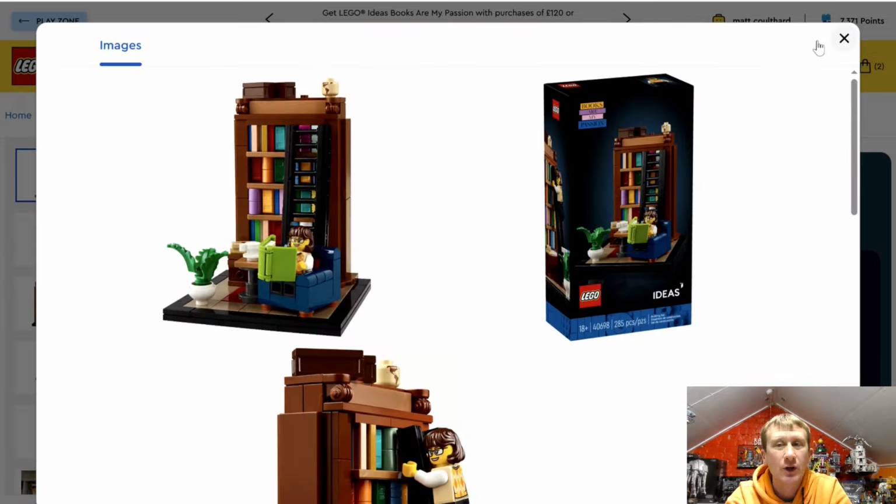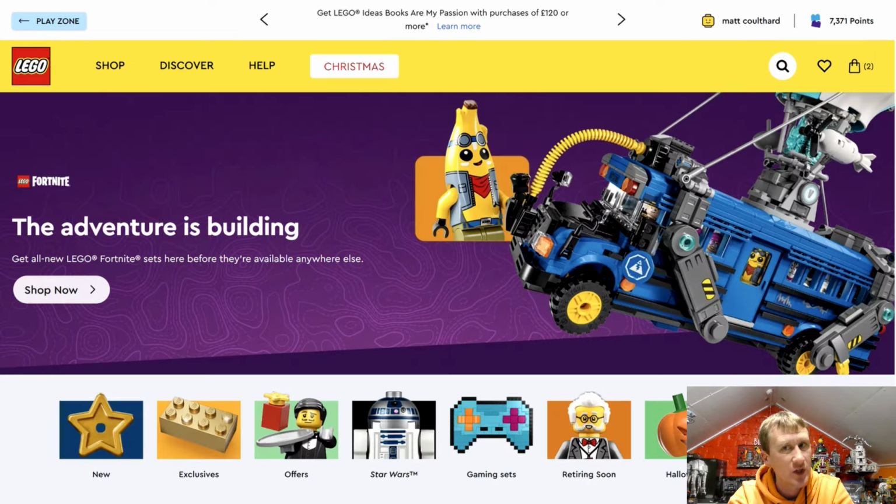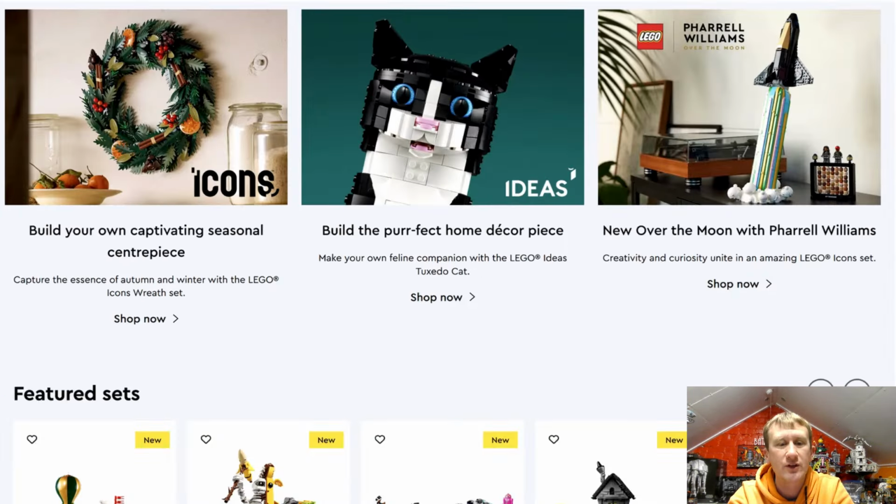Nice and simple. So it is just a word of warning that it is around to the 11th, but I wouldn't imagine they would have made extra ones of these. And even if you don't want it, you're going to be getting it with the two sets.